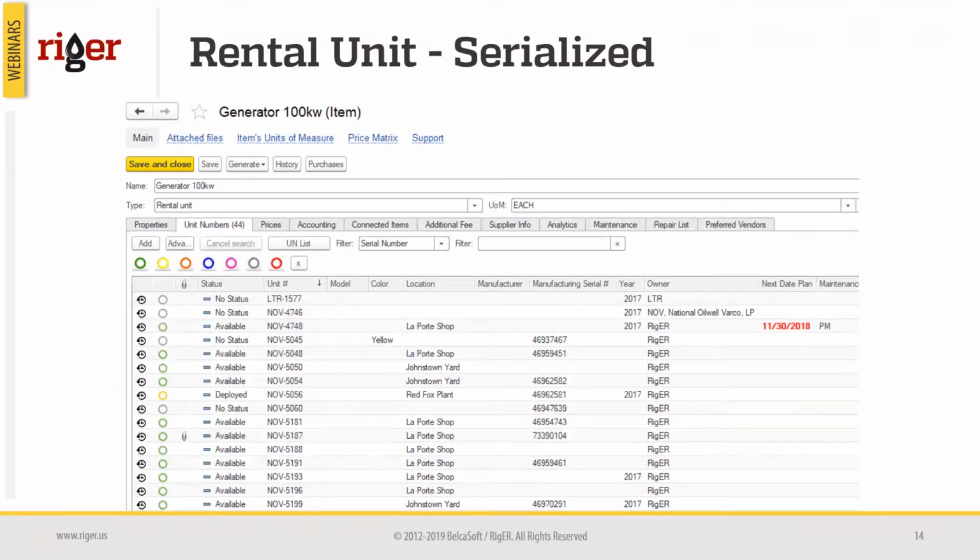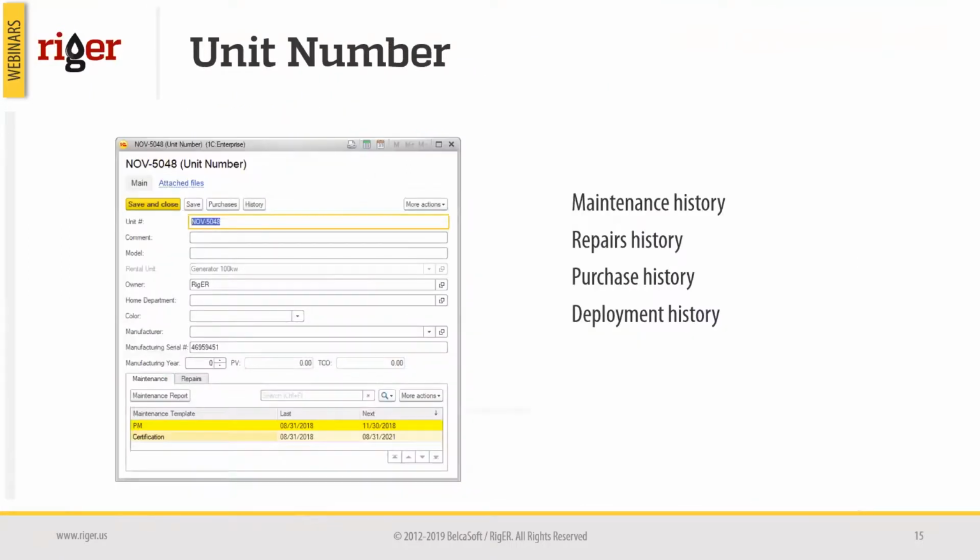Each unit number then has its own details about the model, color, manufacturer, manufacturing year maybe, and manufacturing serial number. That allows us to track our equipment more precisely with different kinds of information, and we can sort the information by these parameters. And another option, this is actually the card of the unit number in the system.